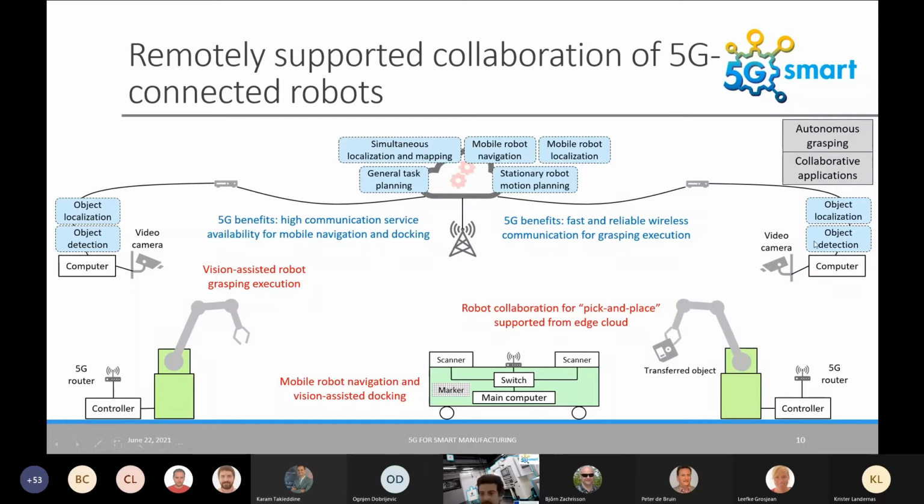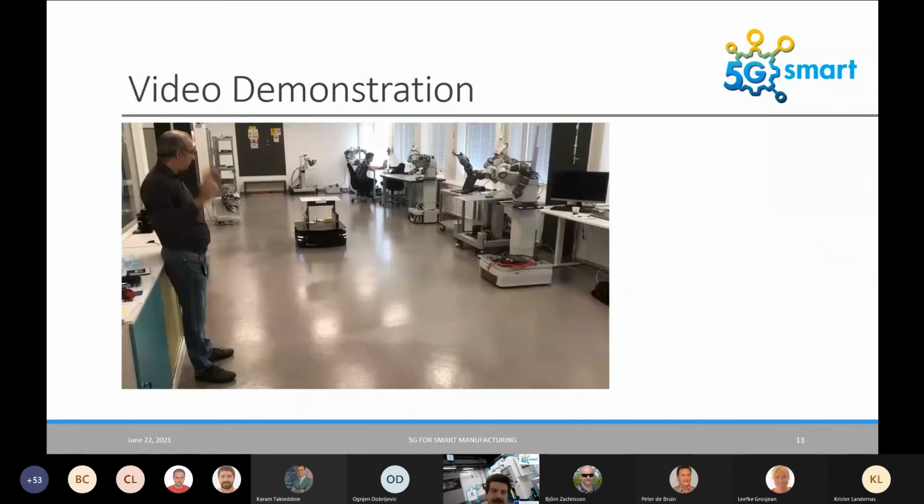And then there is also vision. Since the environment, as we said, is not fully structured, it's important to use cameras to localize and estimate the position of the relevant objects in the scene. But here, let's see in more detail what the demo looks like.